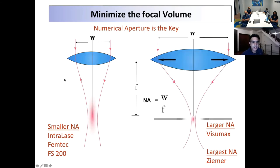On the left-hand side, you see lasers that have a small numerical aperture, and you can work this out. As soon as anybody tells you the pulsing of a laser pulse, I can work out exactly where the size of the numerical aperture will be. If you have a high pulse laser, it's typically got a smaller numerical aperture. But typically the lasers we're talking about, the Intralase, Femtec and FS200, you can see the Z-axis focusing over here itself. So the numerical aperture is related to the distance of the laser head from the optical interface.